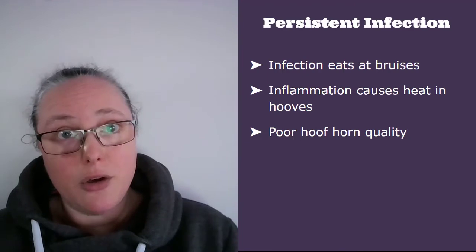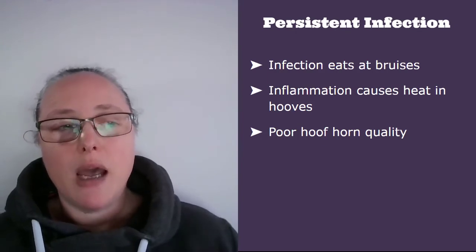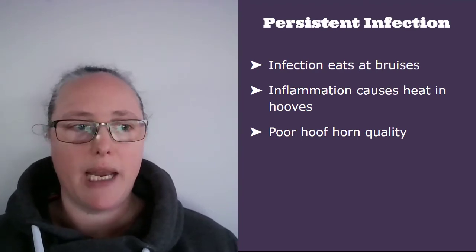Inflammation causes heat in the hooves, which makes it a much more inviting environment for any infection to get worse, and it's going to cause you poor hoof horn quality. And if you have poor hoof horn quality, infection will get in.